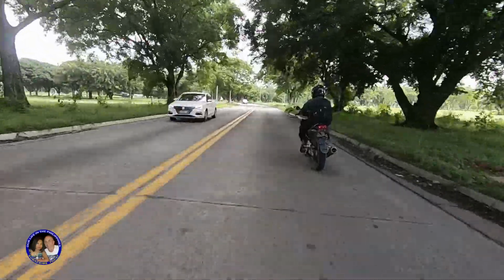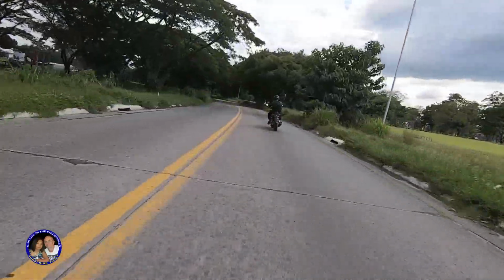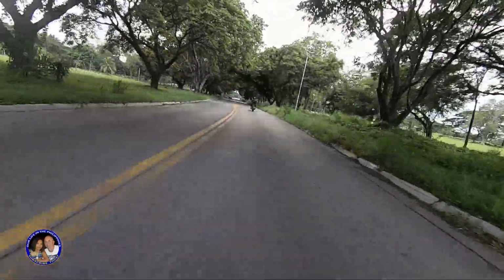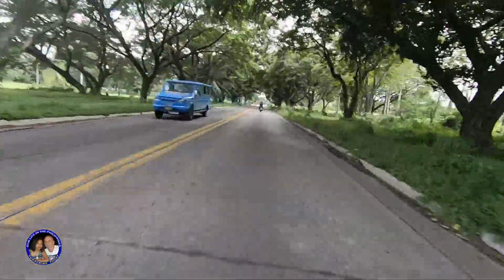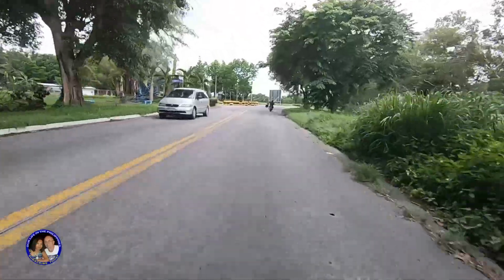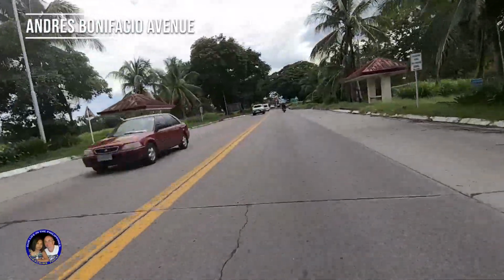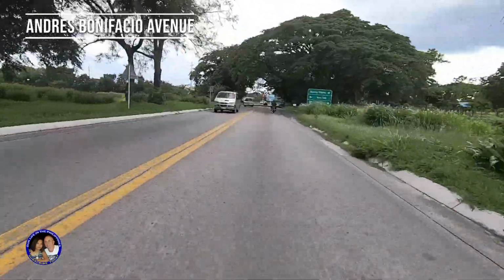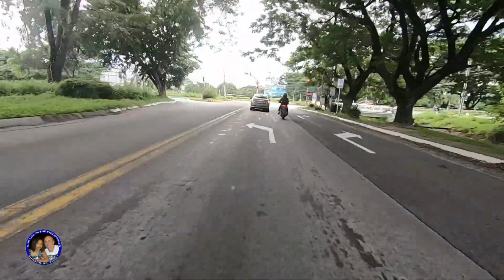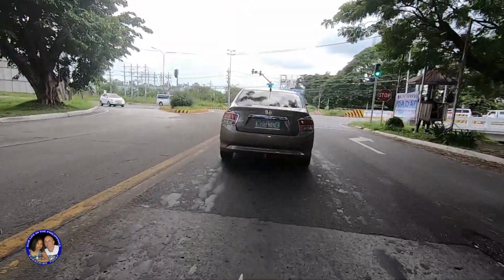Here to the right you have the Air Force City golf course. To the left is the park coming up here. We just passed the airport, and being in Severa a lot of times, I hate to go through Mabalacat, the traffic there. All right, so Bonifacio Avenue, and then we are coming up on the main road in and out of Clark.